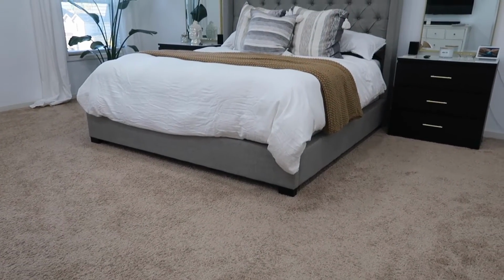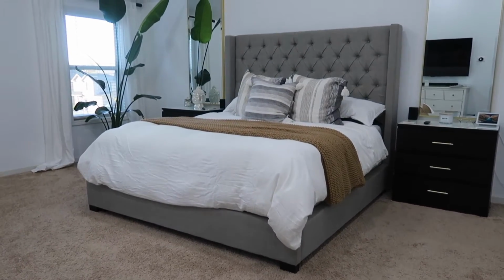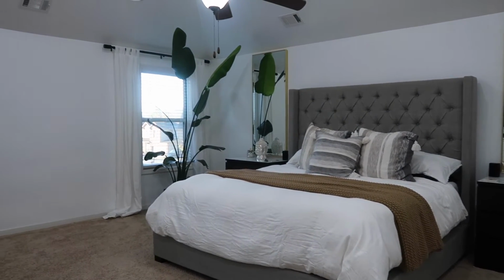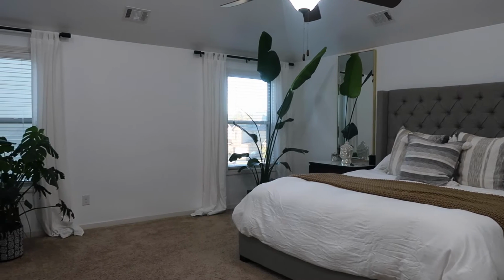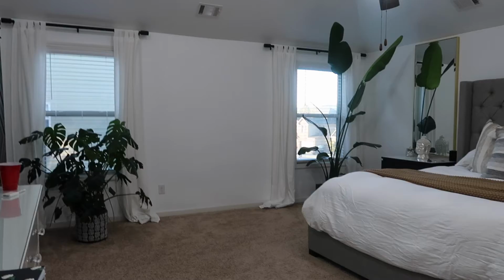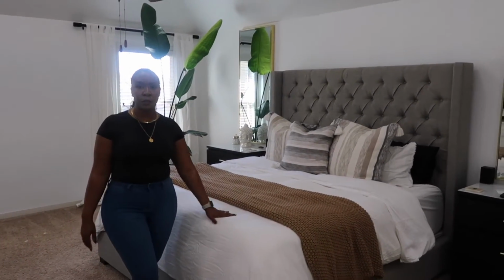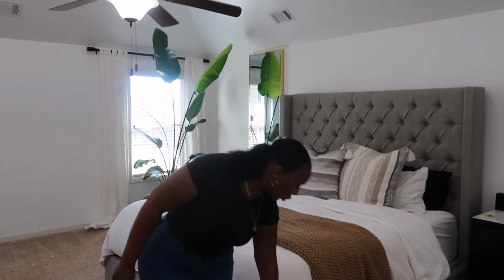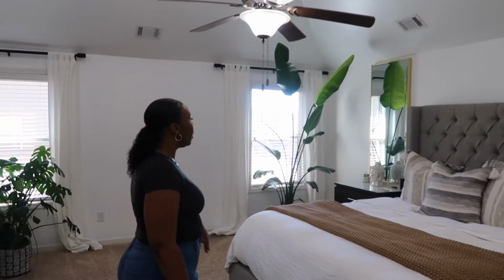As I said, it's super plain, but I wanted to kind of show you what the starting point is. I mean, if we were to decorate the entire house, I would never be able to film a house tour. So this is the master bedroom. The bed itself is from Macy's, and all of the bedding is Casa Luna by Target. So this is the linen version. It's a duvet cover, and the pillows we got from Home Goods.